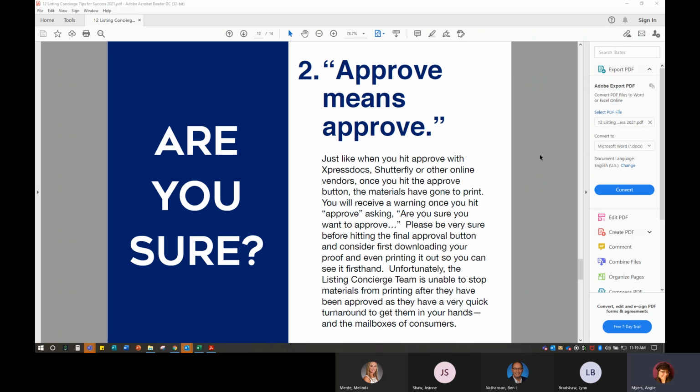That's all she wrote. It will give you a warning as well. Are you sure that you want to approve? Be very sure before you hit that button. I always recommend download the proof, print it out, and look at it. I do this profusely, although I always say, hey, let's go paperless. This is one time when I will definitely be printing things out and looking at them.